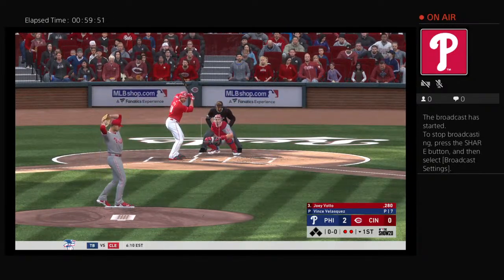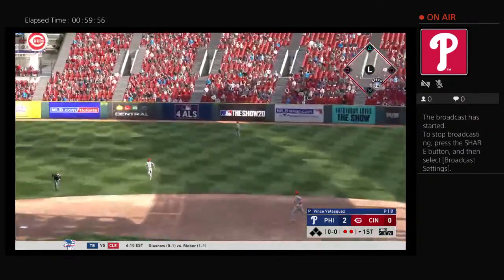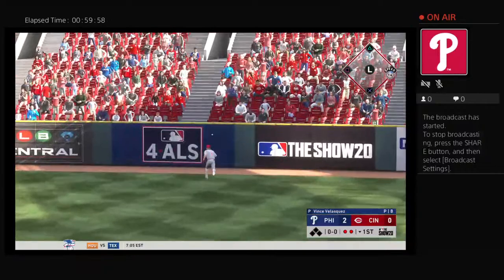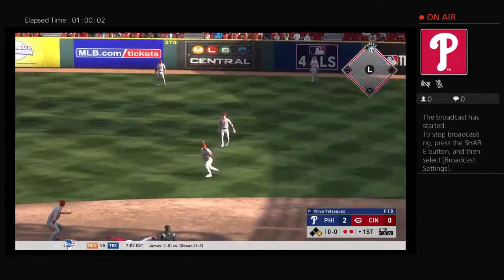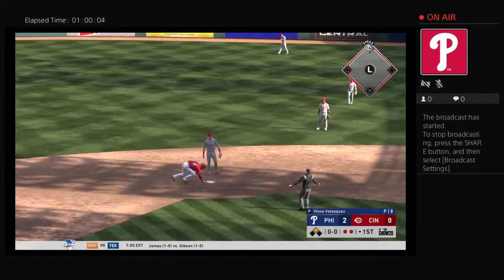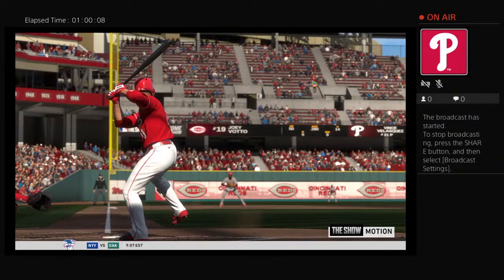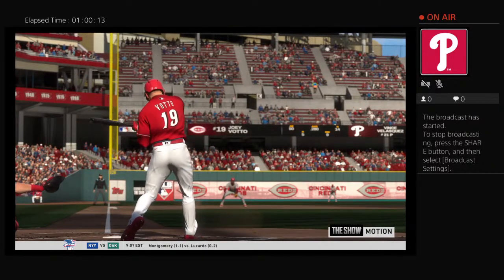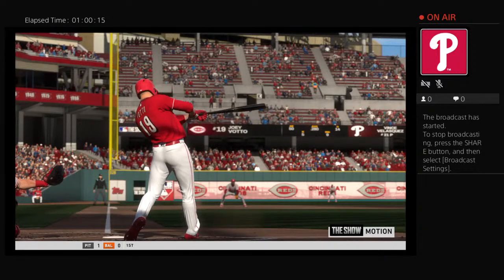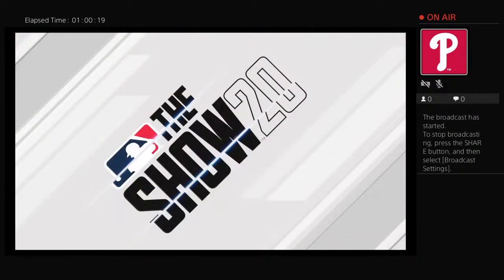Here comes the first pitch. Line to the right side. And this is into the gap for Votto. Looks like extra bases. Throw won't get him. Let's take another look at just a textbook swing right there. Good weight transfer, good hands to the ball, solid contact, and great extension through the ball. Yeah, that's about as pretty as a swing gets. Nice look at it there from our camera guys as well.